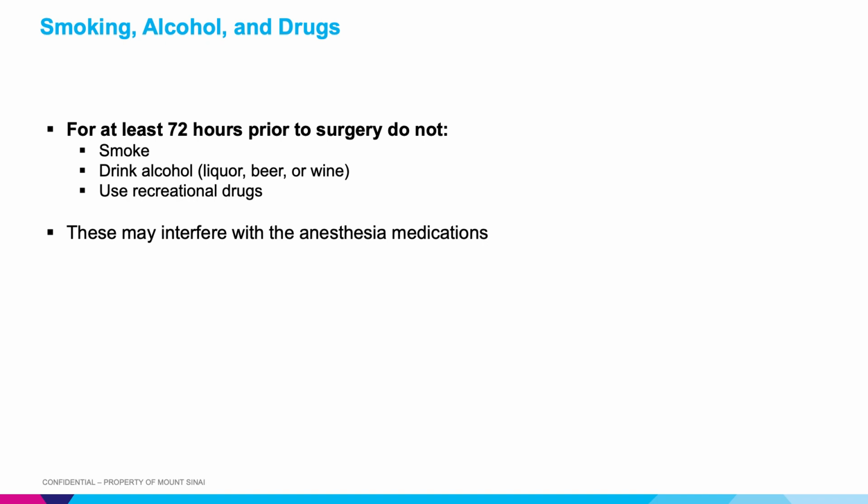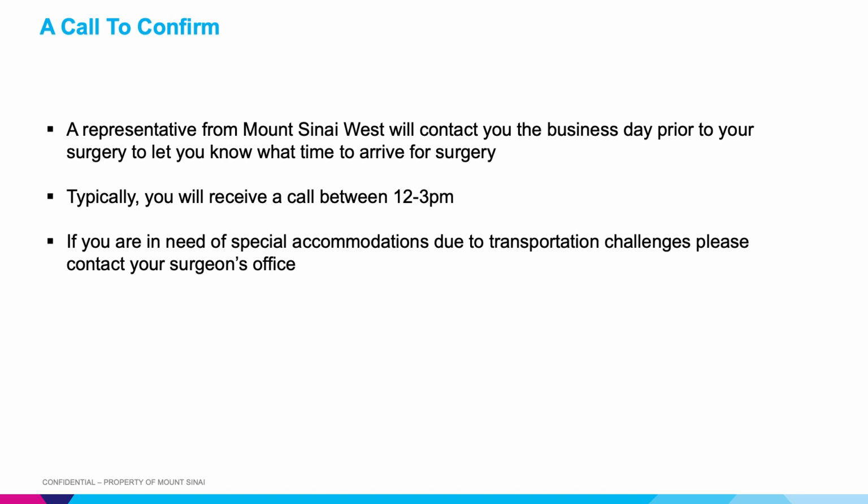Smoking, alcohol, and drugs. For at least 72 hours prior to the surgery, please do not smoke, drink alcohol, or use recreational drugs. These may interfere with your anesthesia medications. A representative from Mount Sinai West will contact you the business day prior to your surgery to let you know what time to arrive for your surgery. Typically, you receive a call between 12 and 3 p.m. If you are in need of special accommodations due to transportation challenges, please contact the surgeon's office directly.